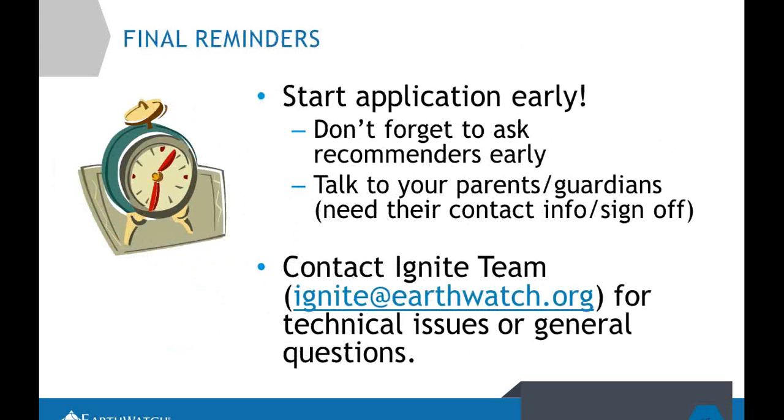So, final reminders: that's pretty much the application process. You've got your teacher recommendations, and you've got your portion of the application. The only recommendation is to start as early as you can. Again, it's not very long. You want to make sure you're asking your recommenders really early in the process. You might also want to mention this to your parents and guardians, since you need their contact information and sign-off to apply for this fellowship opportunity. Other than that, it should be pretty straightforward, and hopefully this webinar helped with that.